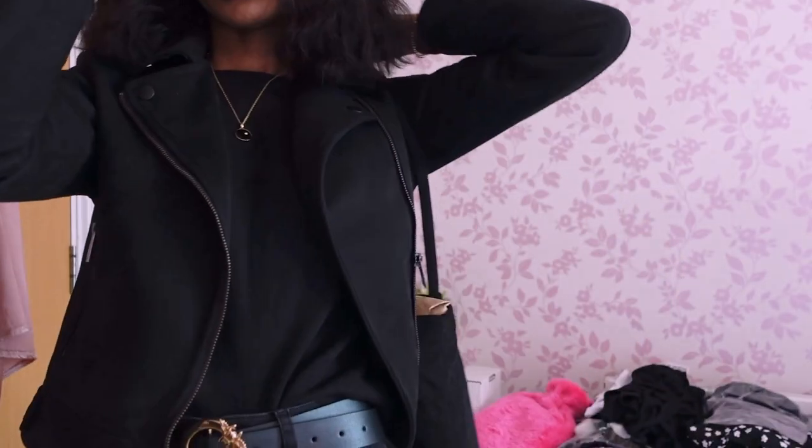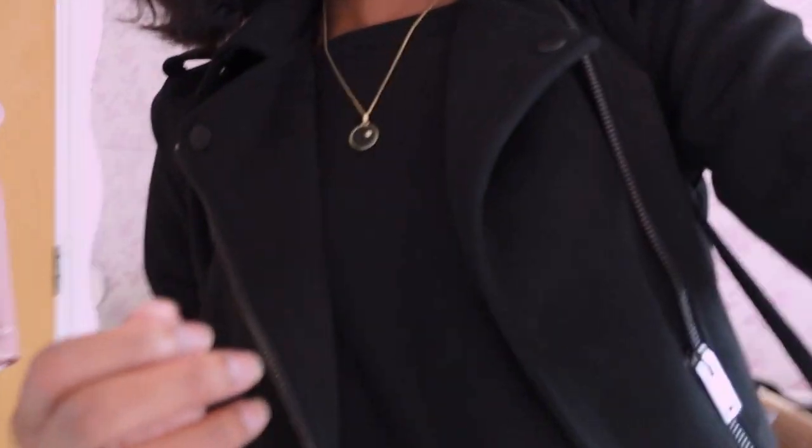I'm just quickly rushing to get my stuff together because my sister's pretty much outside. I got my phone and my spare battery because I was talking so much. This battery is almost dead. So I'm just going to give you guys a really quick overview of my outfit.